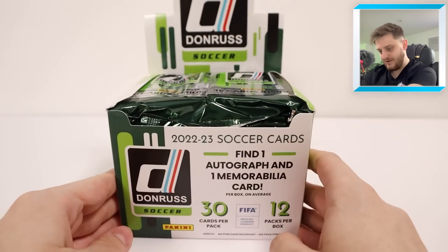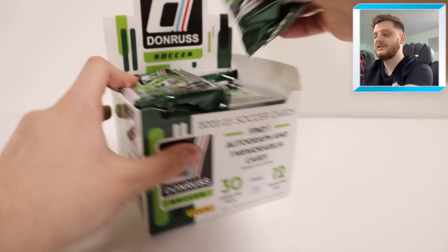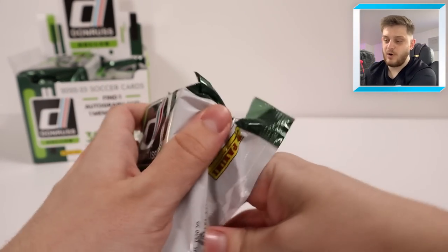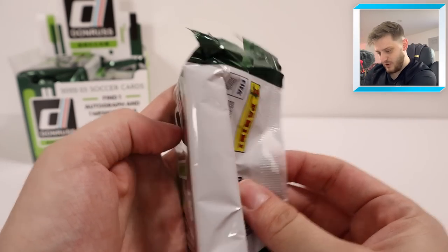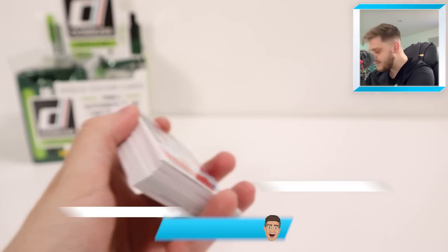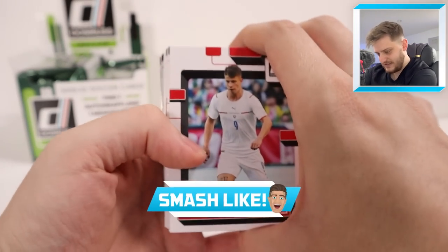So, there is a lovely Donruss soccer box. Let's open up the first pack. Let's waste zero time at all. Let's see what we can get. Come on. Look how thick the packs are, by the way. It's absolutely bonkers. Come on, give us a Kaboom. Believe, everybody. Smash that like button enough, and we will get a cheeky Kaboom.